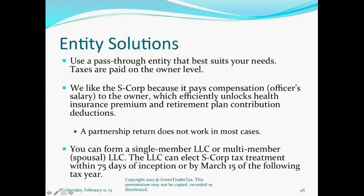So you can form a single member LLC or a multi-member spousal LLC, and the LLC can elect S Corp tax treatment within 75 days of inception or by March 15th of the following year. So if we form an LLC this week, next week, we would file that election within 75 days. If you had a partnership from the past and you want that election, you need to make that election by this March 15th. Don't miss the March 15th S Corp election.